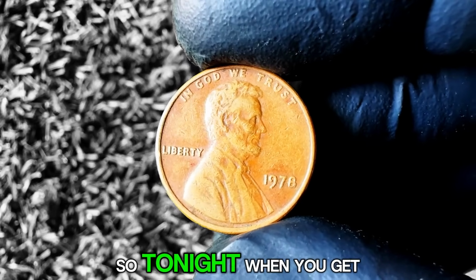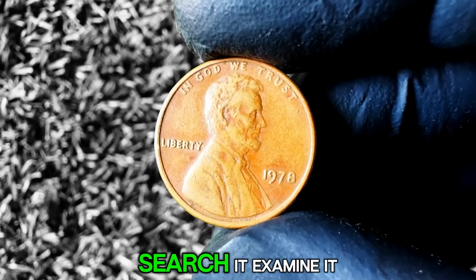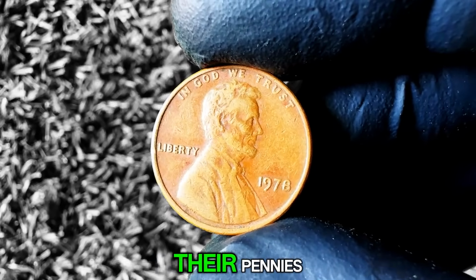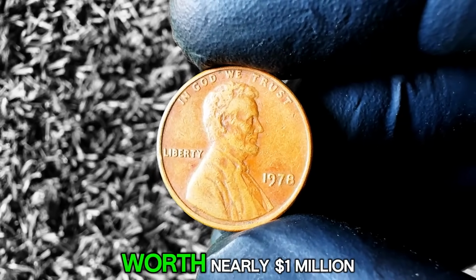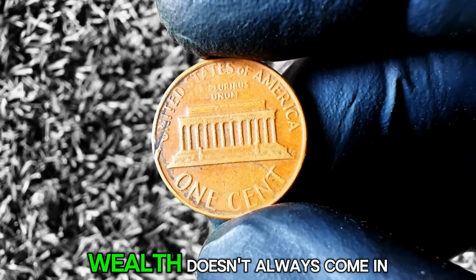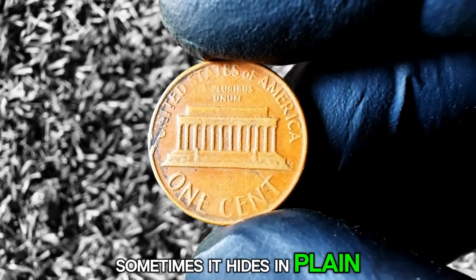So tonight, when you get home, don't toss your change aside. Search it. Examine it. Because while others are spending their pennies, you could be holding one worth nearly $1 million. And remember, wealth doesn't always come in stacks of cash. Sometimes it hides in plain sight.